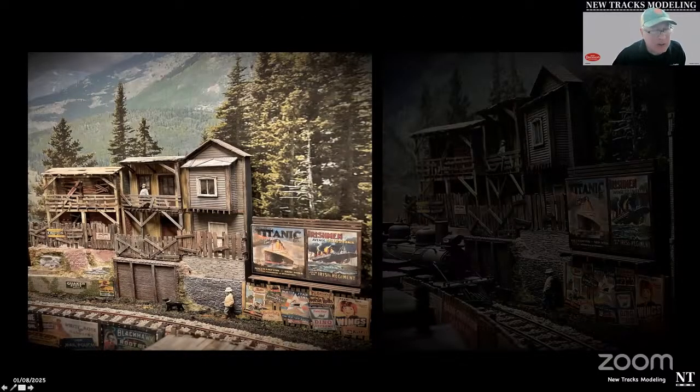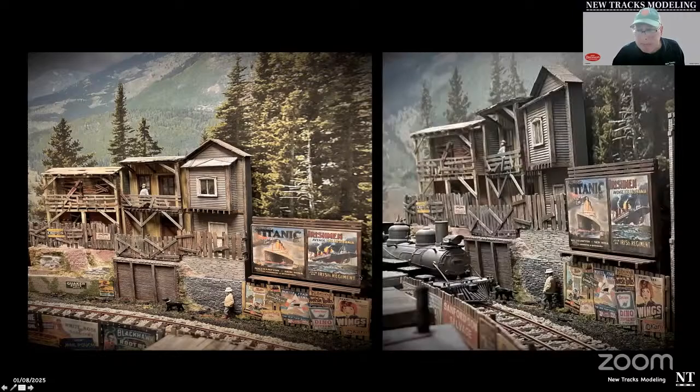I featured this structure on New Tracks some time ago. It's a condemned structure. At least this one's condemned, and these are well run down. This is only about 1 inch in depth. It was made specifically for this spot. There it is with a train going around the tracks.